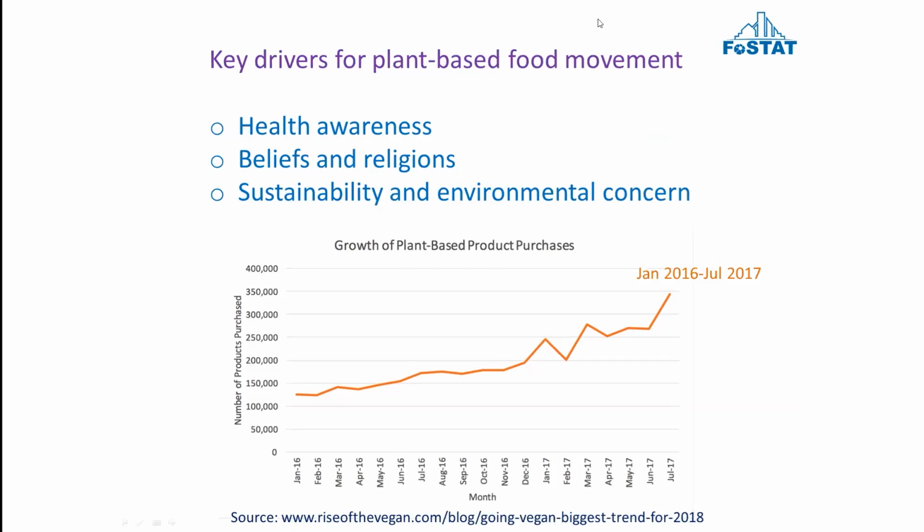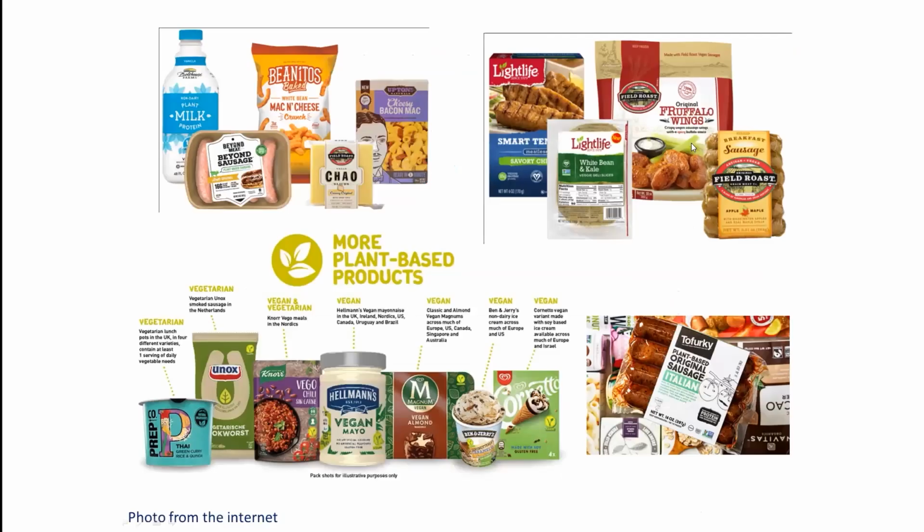And this is a photo of some of the products. As you can see, there are a lot of burgers, sausages, and so on and so forth.